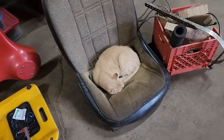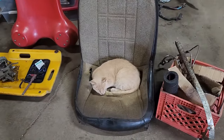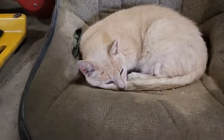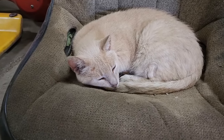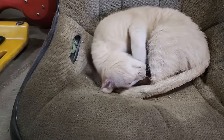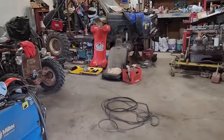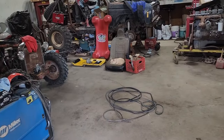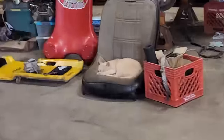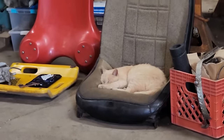Well, apparently Steve here values my $5 suspension seat from the swap meet. You've kind of made it your new home out here in the shop, haven't you? Leave me alone. I'm gonna go now, kitty. You gonna lock up when you're done out here? Kitty! Kitty!